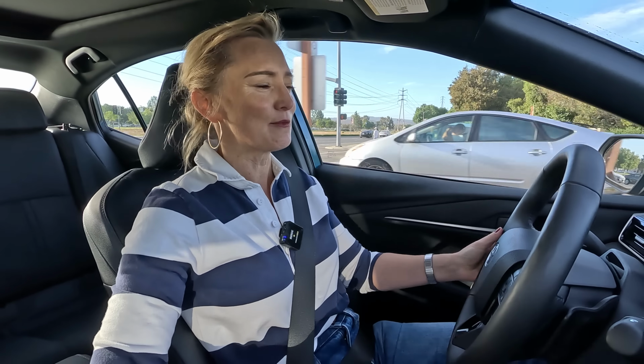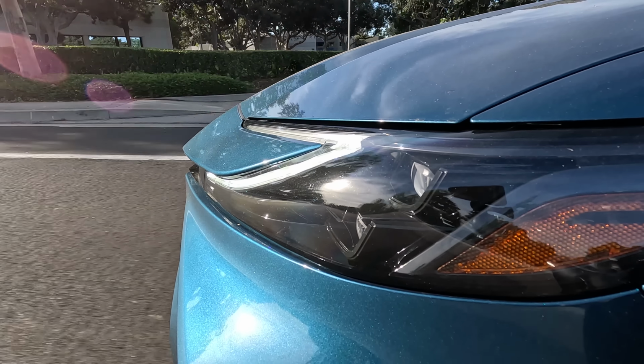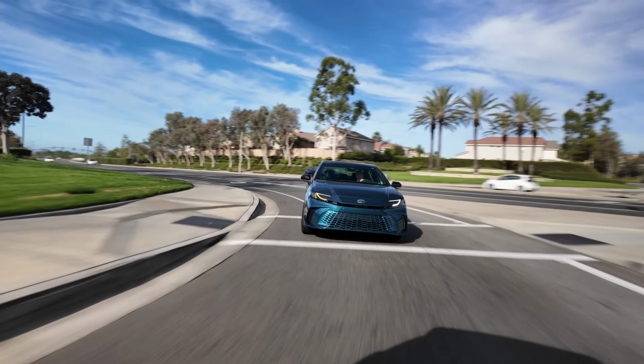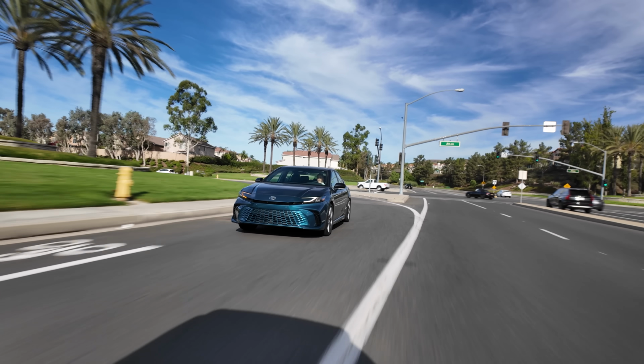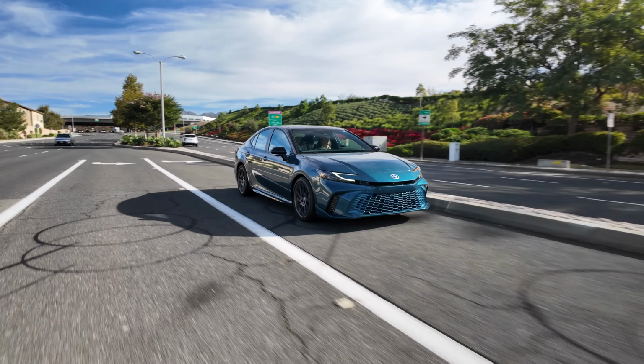This is still a Camry, but it Camrys very, very well. The ride quality is very comfortable. It's very much what you would expect. When it comes to things like steering, the steering is nice and light. When it comes to the brakes, they're very confident, they feel good, they're solid under your foot. There's nothing really that stands out for you to complain about.